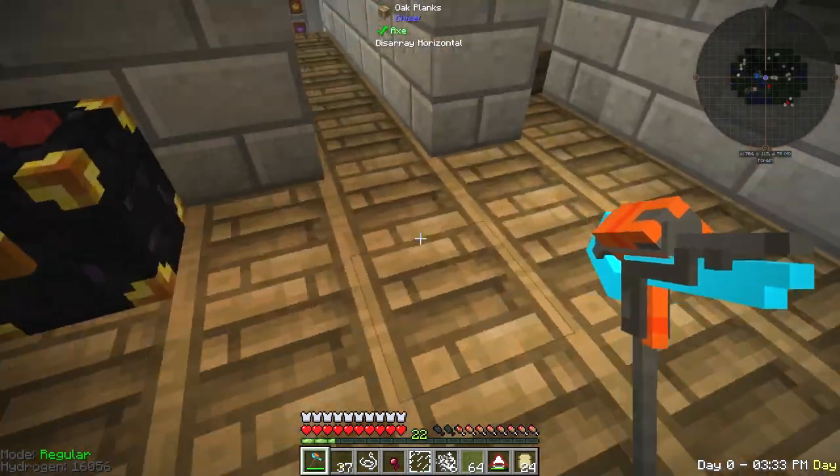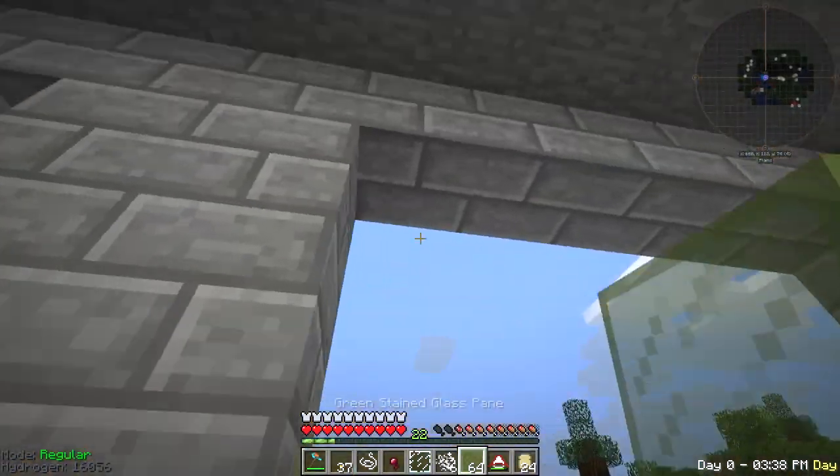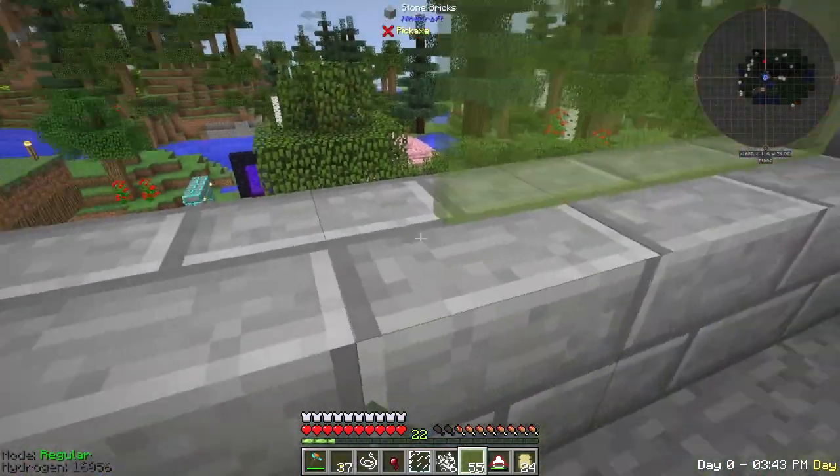We've got two stacks, really. Just a stack and a half. Stack and a bit. We've got enough. We've got enough to finish it all off, I'm pretty certain now. And the extra stained glass won't hurt at all.